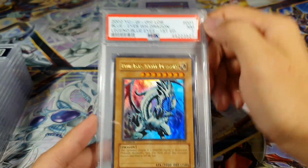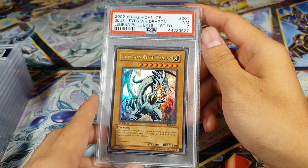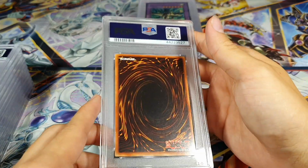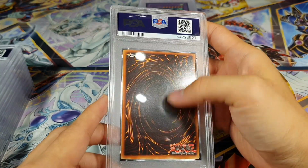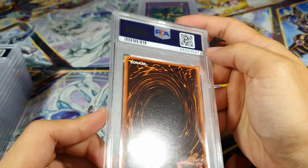I'm always afraid sending expensive stuff like this to PSA because you never know, with their whole new casing, they've been known to damage things, or have that spot on the back. I'm still surprised that this is a 7. The back looks really clean.